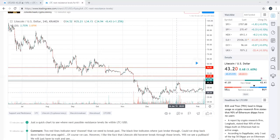Now we should, hopefully, as long as we can hold this, be in more of an uptrend with Litecoin. So that's exciting news. Hope it was of some help. It's been a long time since I've made any type of chart, so that's why I went very basic and tried to just draw out the support and resistance lines, without drawing any real trend lines or anything else, and really charting it out. It's been about a year and a half.